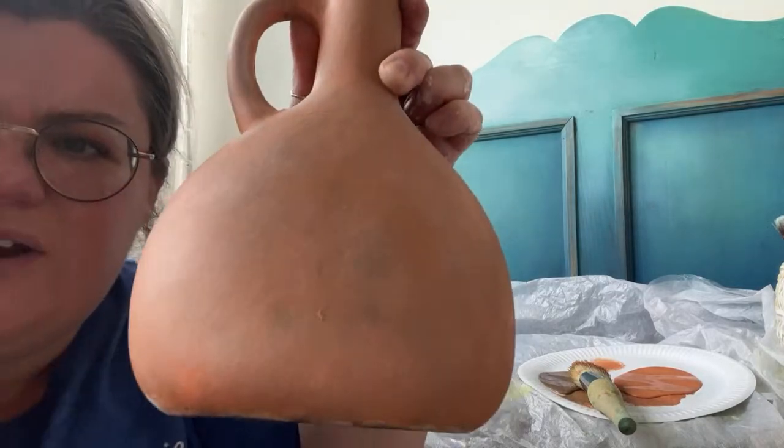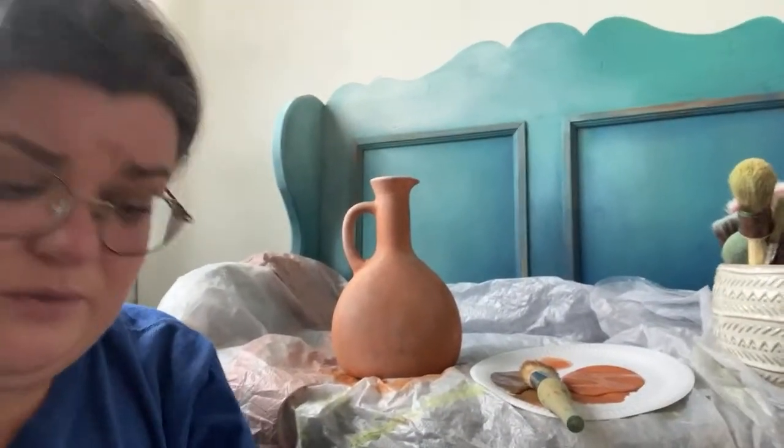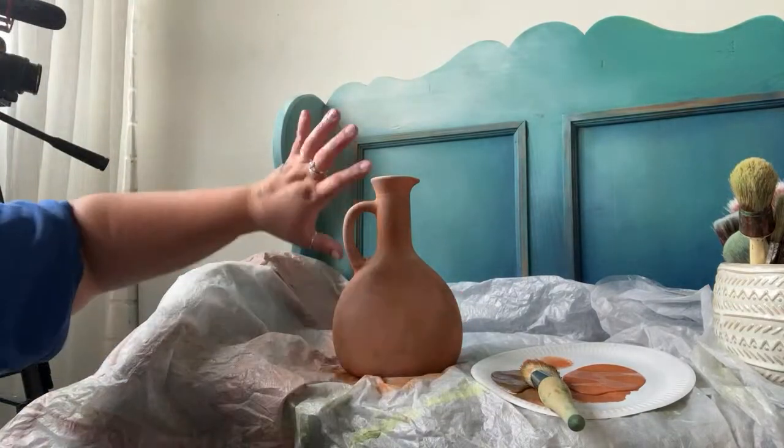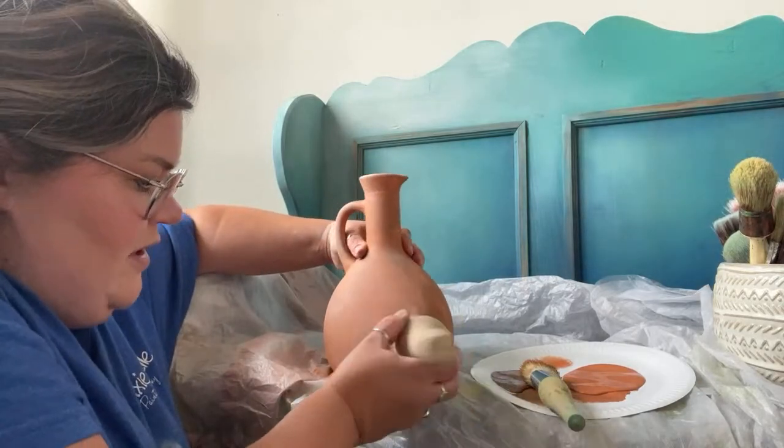And then the rest of it, again, it's personal preference, because if you look at some old terracotta stuff, it is actually quite white. So you could just keep going with it. Or you could maybe blend it upwards or blend it downwards. It's a personal thing.